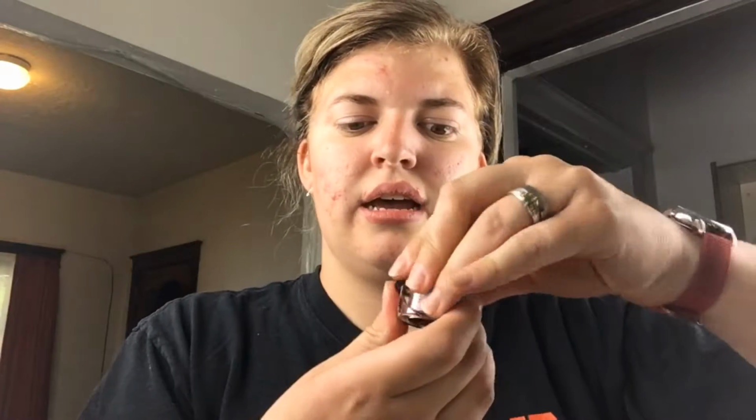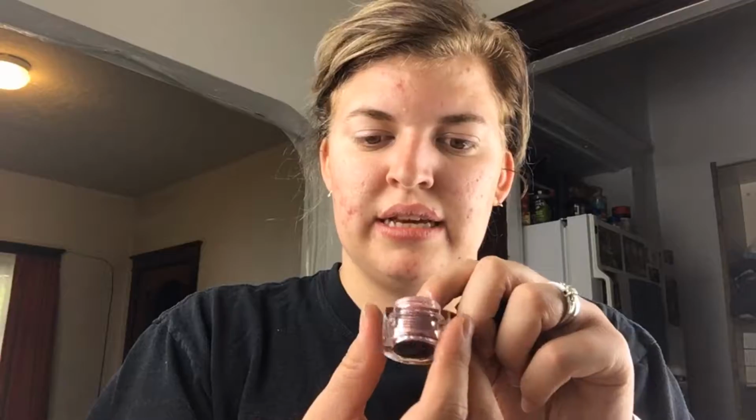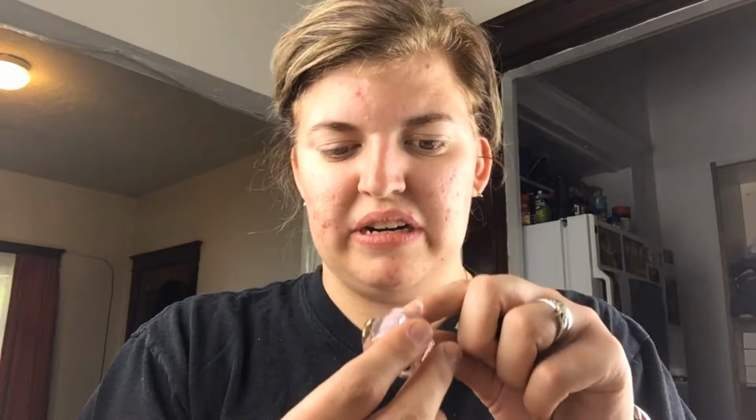It's a pink color because I really like pink on my eyes, and the Addiction Shadow Palette #1 does not have any pink. So this is what it looks like when you open it. I really like this packaging. I think it's really high-end, which is what this is supposed to be. It's supposed to be high-end makeup, so I'm not surprised that it looks high-end. But anyways, I always hate these because I never know how to get them out.